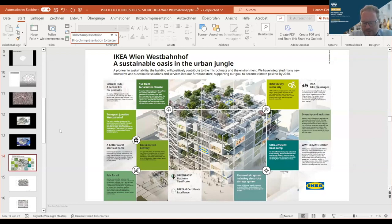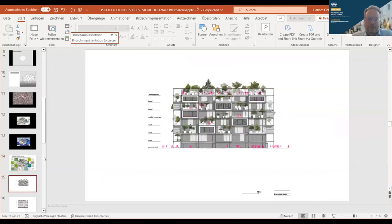And we just received the Green Pass Platinum certificate as the first building worldwide, and the Prix certificate of excellence. So really also proud of what we have achieved. And a very short overview of the building.